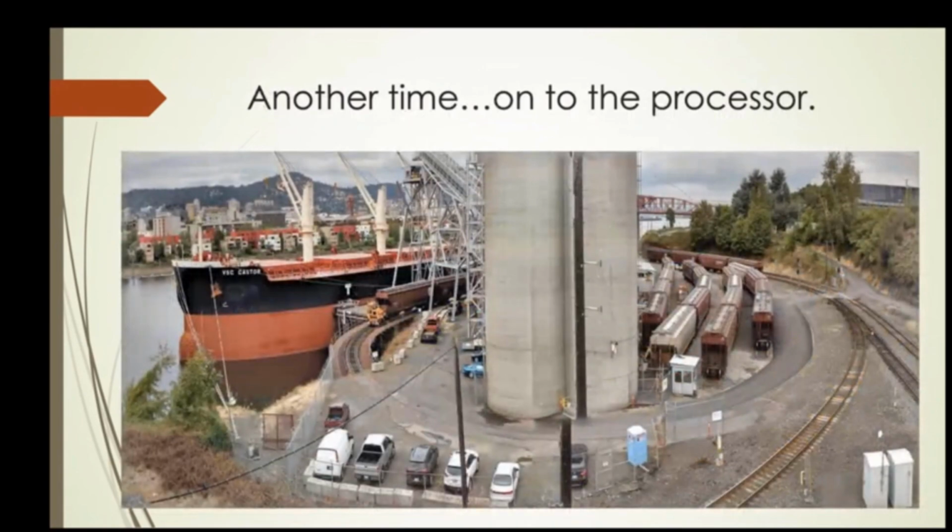We've gotten it to the railhead. Now we got to get it on. This is from Portland. I love this. If I ever build a tabletop layout, I'm going to figure out how to do this. Every day we went from the train show to the convention hotel, we passed this elevator, and I love it.